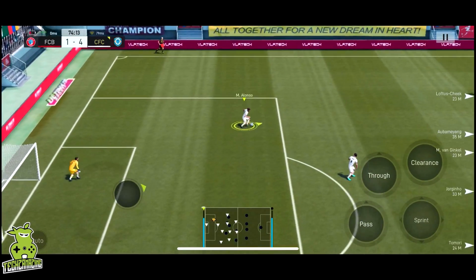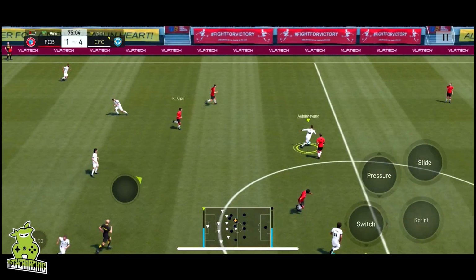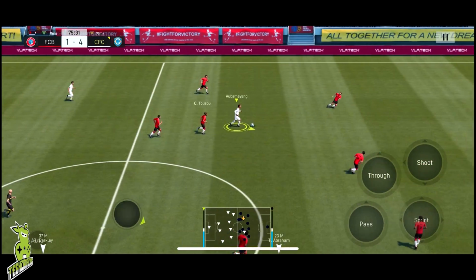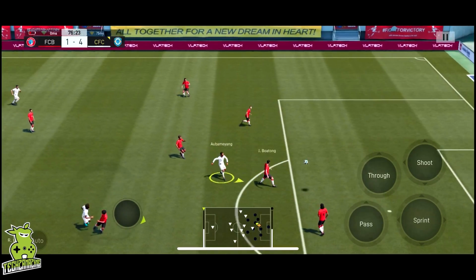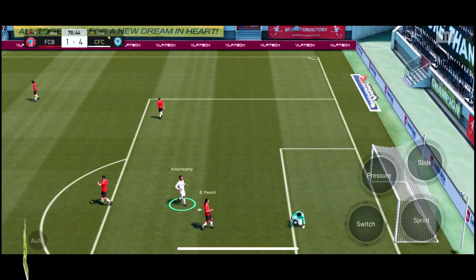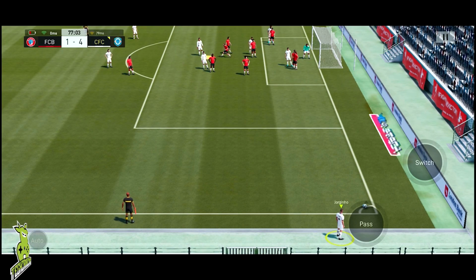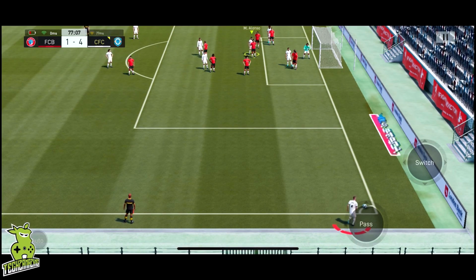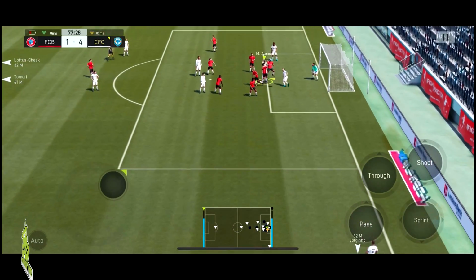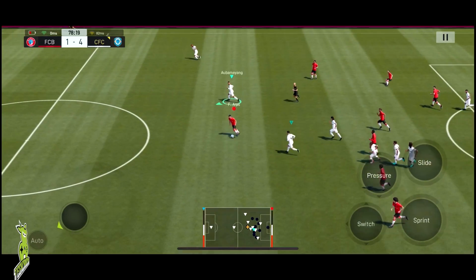Throws the ball to his teammate. A through ball. His teammate runs onto the ball. He ran all the way back to pick up the ball. Great defending. He changes the angle. And... Good clearance in the nick of time. Has the ball. Surely he won't let us down.